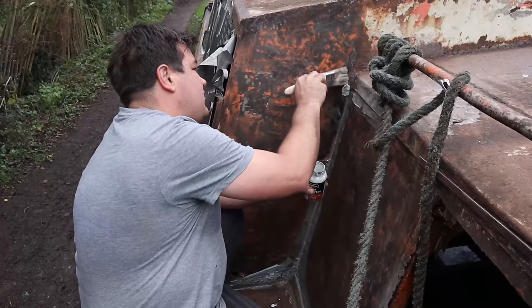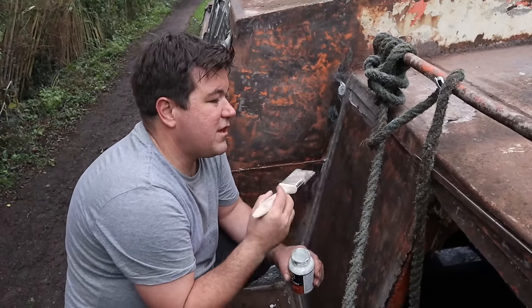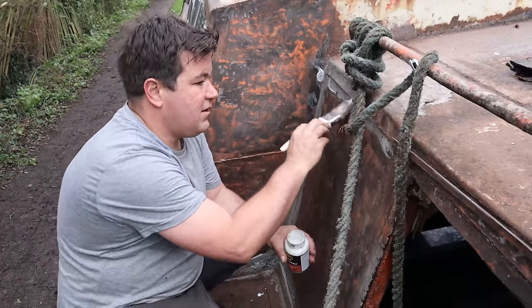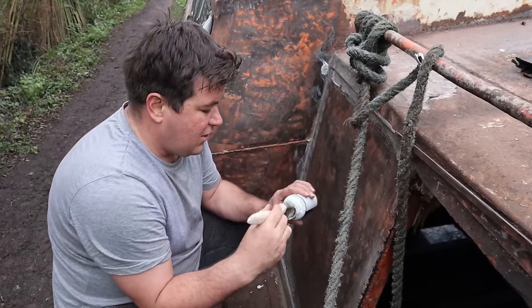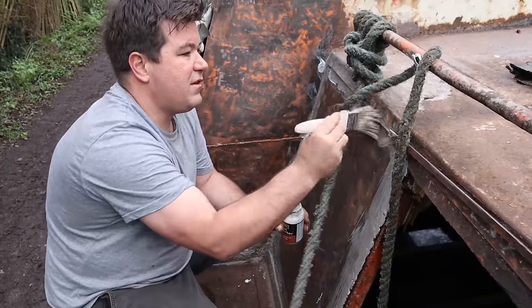Yeah, so we just use it on the really bad sections. Obviously we're sanding down the whole boat, which is getting rid of the surface rust, and then we're treating it with oxide primer, and we will be coating it with another coat of primer and then a top coat, so hopefully that should do the job. You're basically just treating the really bad areas like this.